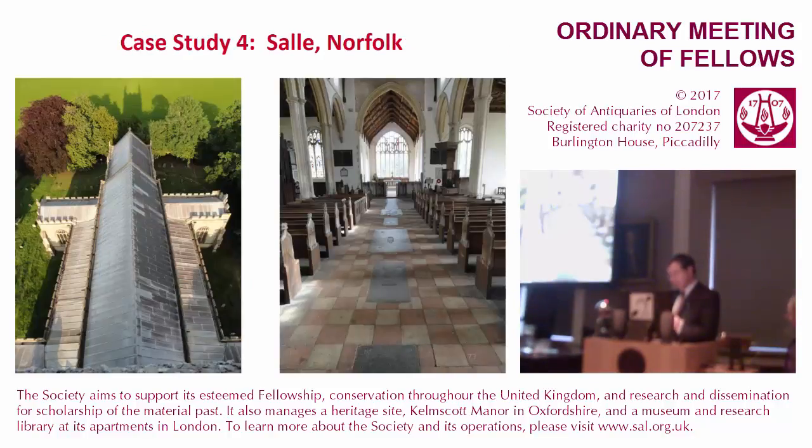On our mentioning to a knowledgeable friend that we were intending to survey Salle in Norfolk, he remarked, "Ah, yes, that huge church with the hole in it." We didn't understand what he meant at first, but now I think we do. This church poses two major puzzles to which we're now going to suggest possible answers.